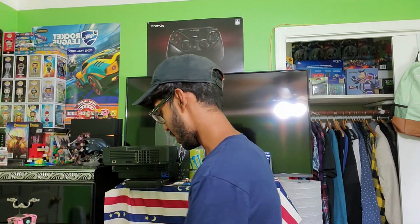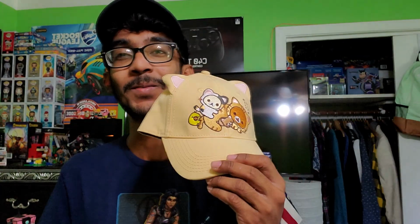So next up, we got a couple of hats. Now you guys know this is probably my favorite hat because it's the Black Ops 2 hat. I wear this most of the time because it's got a lot of sentimental value to it. But I picked up some hats now. Don't judge me, guys. What's it called? Rilakkuma cat hat. It's got little ears. You guys can say it's for girls. Shut up. Who cares? Cool little hat.